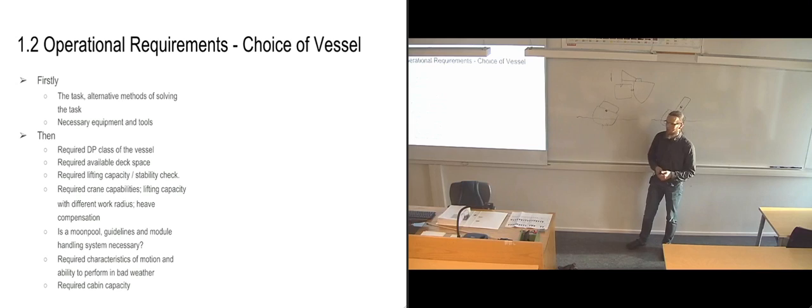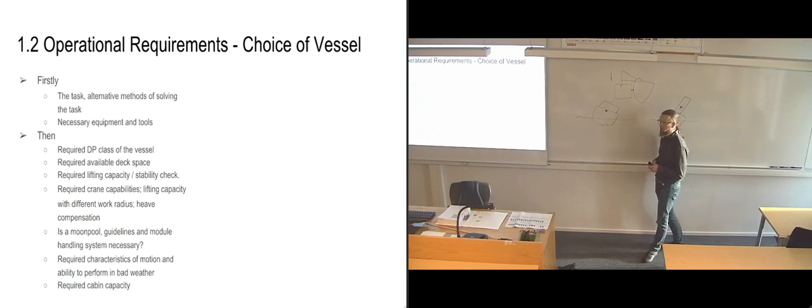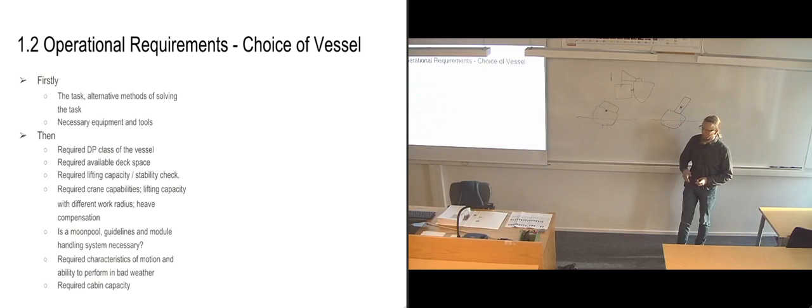But it's the same if you're working like I did for Imenco. Whenever we had created a new ROV tool or some equipment for a project, then we would have what's called an FAT test, which is a final assembly test, or final assembly and testing.